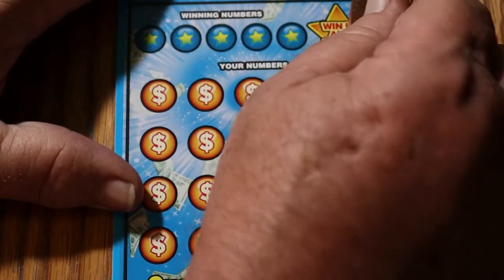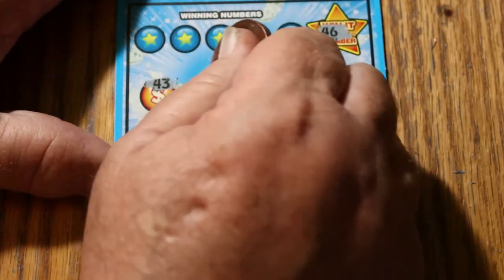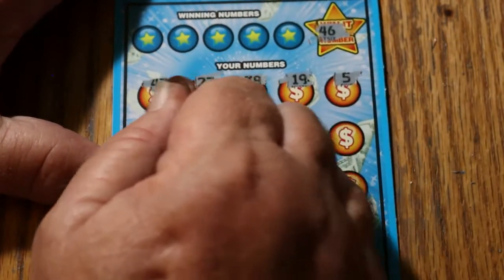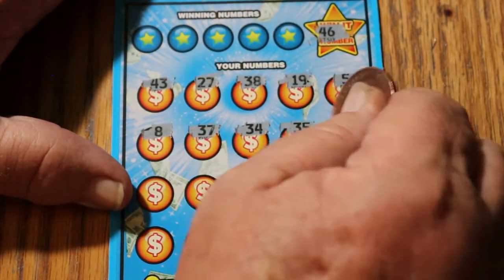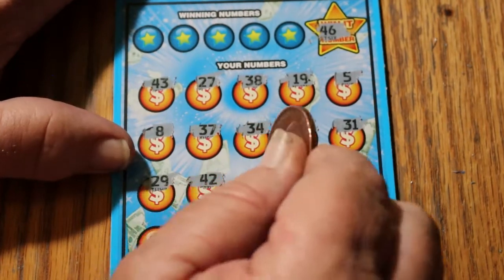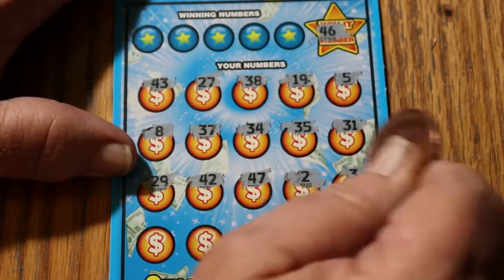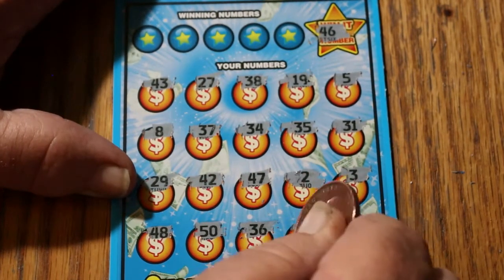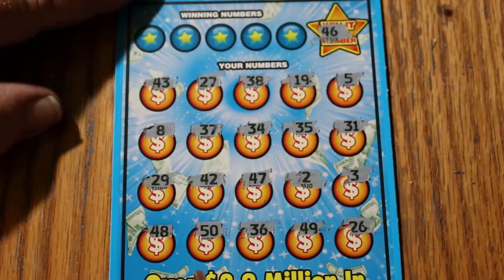Alrighty. Ticket 42. Win it all number is going to be 46. 43, 27, 38, 19, 5, 8, 37, 34, 35, 31, 29, 42, 47, 2, 3, 48, bouncing all around that 46, 50, 36, 49, and 26. But no 46.